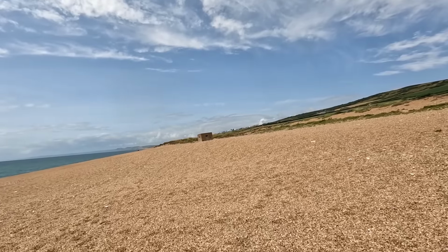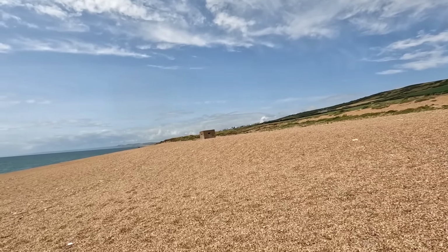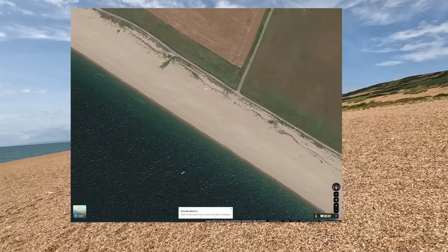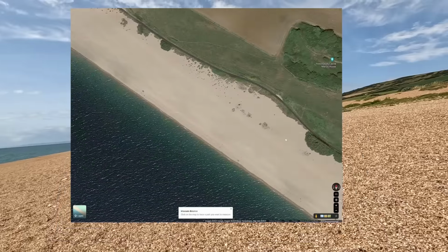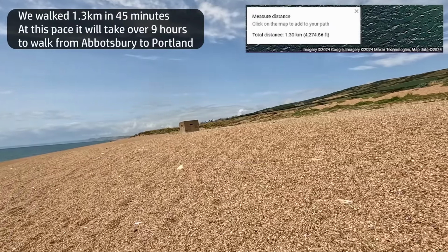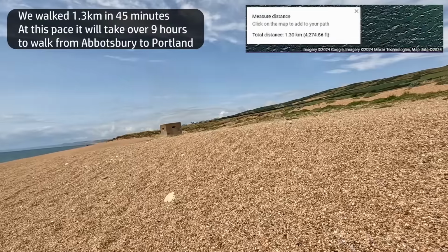Right, so we're coming up on this pillbox. And this is going to be the turning point of our walk today. So I'll be able to measure this on the map and figure out how far we've walked in the time we've taken. Bearing in mind that we have made a few stops on the way to look at plants and whatnot.